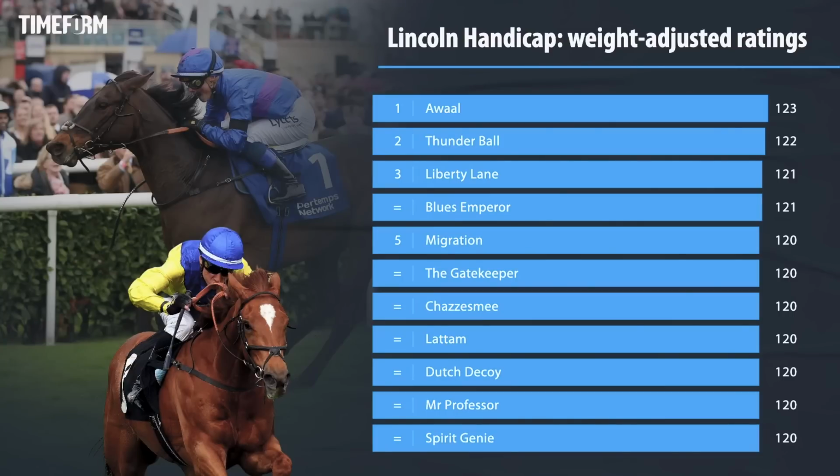You're going to have something that you think is going to be fully tuned up, maybe something that goes well fresh, or maybe just an unexposed one who is still at the right end of the weights. But it's going to be a tricky punting heat, but I can't wait. Proper racing's back, Scoop. Yeah, it is good stuff. We are going to look at the Timeform ratings, a few video clues, a pace map to try and solve the Lincoln.